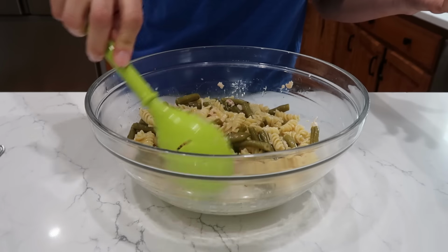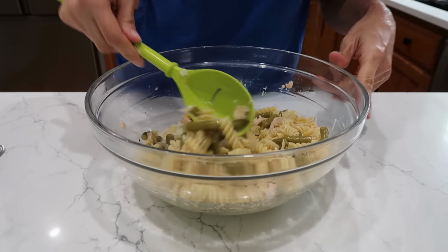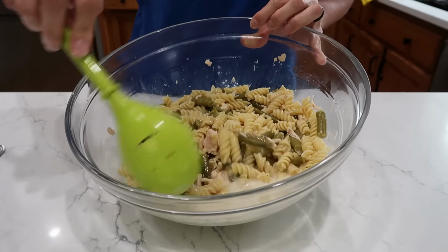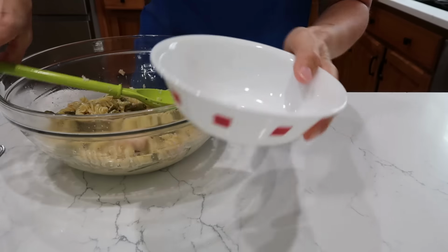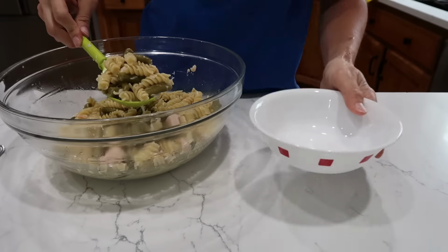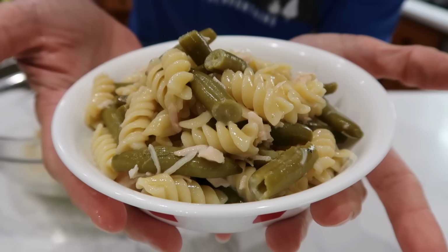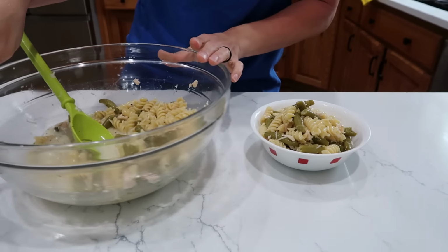It's a touch soupy here, so maybe I should have drained the liquid out of the green beans, but that's okay. This is going to be my lunch. No, this is gonna be my dinner for 3 of the nights. So let me dish it up into a good old Corelle bowl for serving. So you can kind of see how big this mixing bowl is here. Obviously, I can load that up really full and enjoy this, and I still have a ton for the other 2 nights.